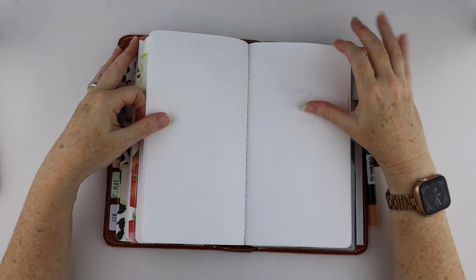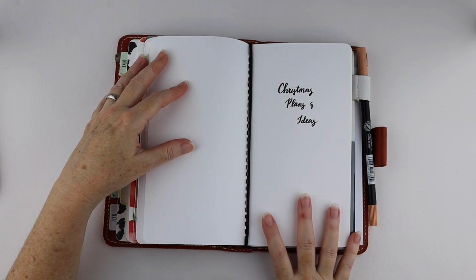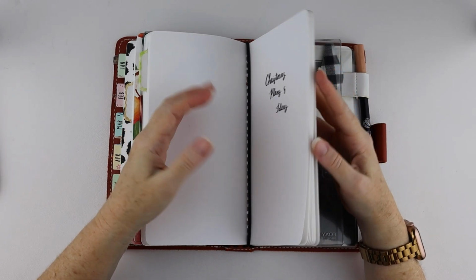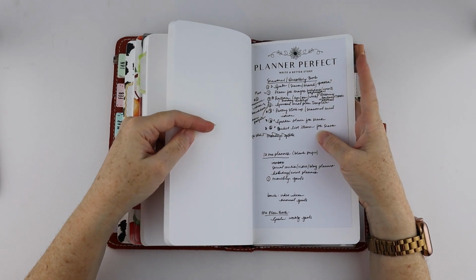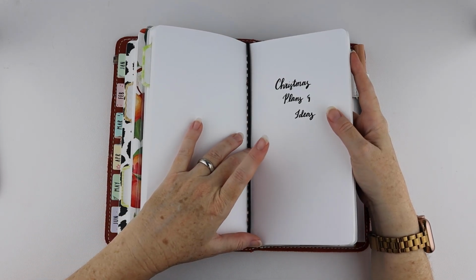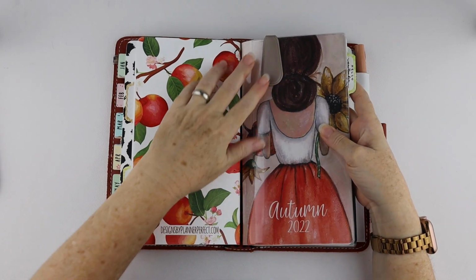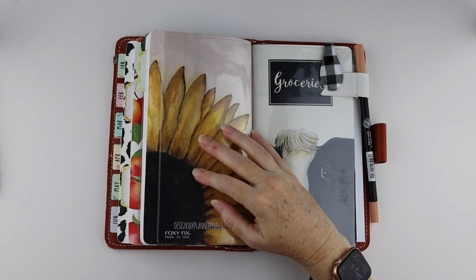I left a few extra pages, and then the second half of the book I set aside to start working on Christmas plans and ideas. So that essentially is what comes at the end of autumn, so I'm going to be working on that. I did end up getting another Planner Perfect book solely for Christmas, just so I have that, because we'll be home and it'll be nice to have a place to keep all that information.